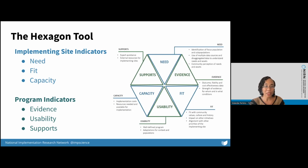And then next, there's fit. Once the team has an understanding of the context, they would look at how well the innovation fits with the values, culture, history, and priorities of the implementing site. As our NIRN director, Karen Ward, likes to say, fit is our tricky wicket indicator when we are using the hexagon tool, because there are times that districts need to challenge the way that things have been done previously if they want to reach socially significant outcomes. So teams really would need to think about what philosophies are being considered when determining fit.